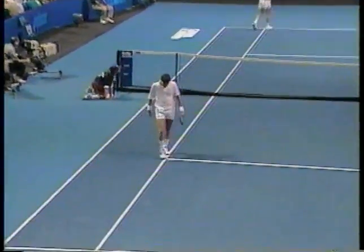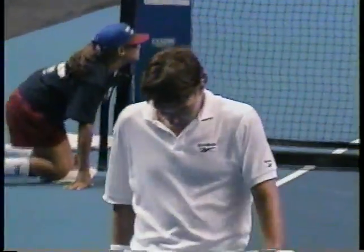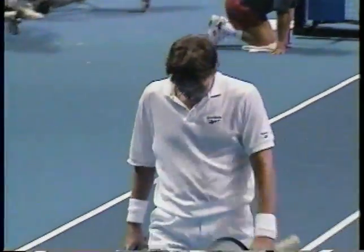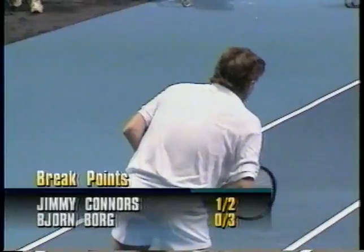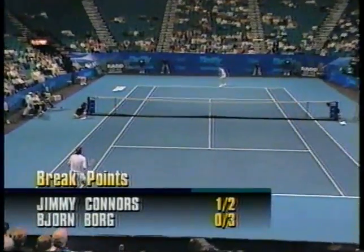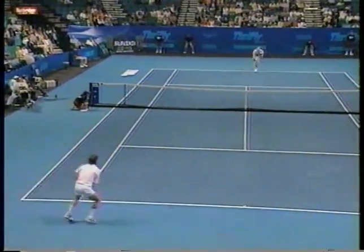Again, Connors with the monster return and got the setup ball. Jimmy hit that ball right at his toes, forcing Bjorn once again to half volley. Connors 1-for-2 on break point opportunities. Borg is 0-for-3, and Connors looking at another break.